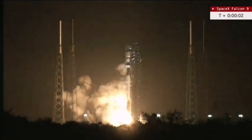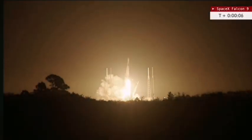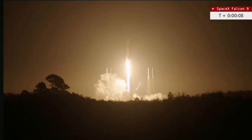Liftoff. Go Falcon 9, liftoff of the Starlink 6-31 mission. The Falcon 9 has cleared the tower. 10 seconds into flight.